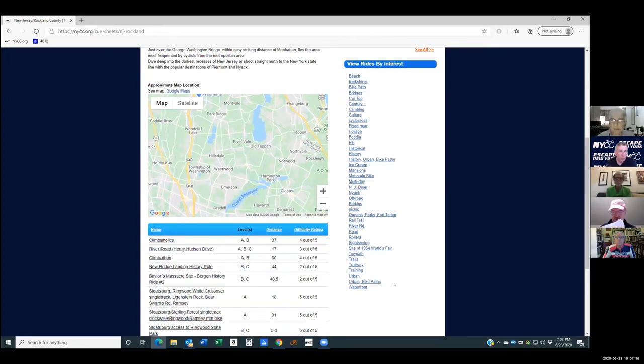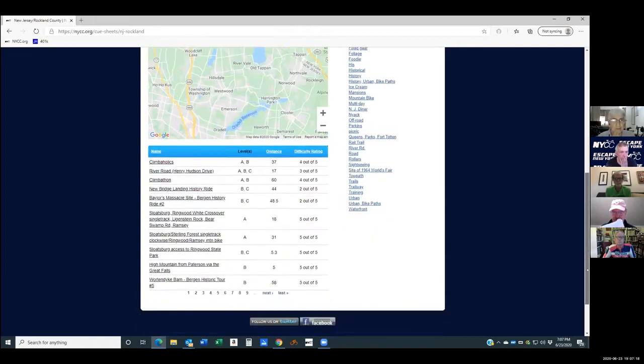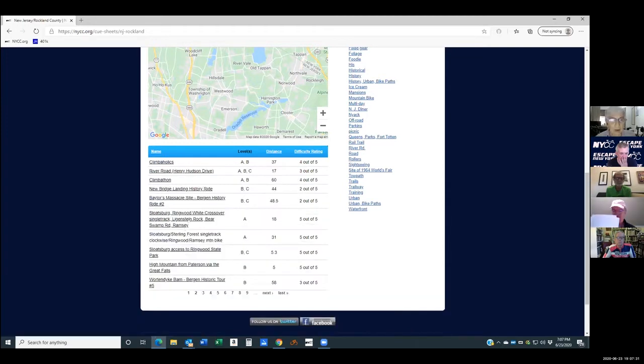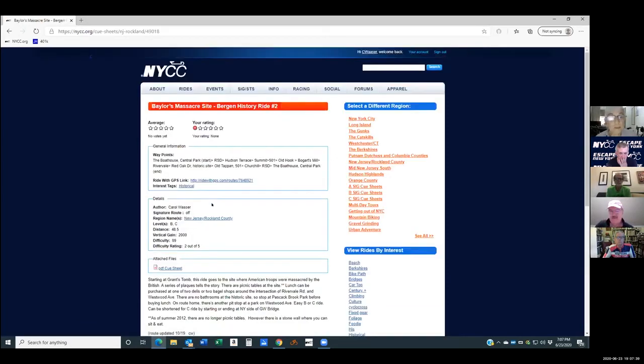Anyway, underneath the map, you'll see a list of rides in that region. And you can see this is a very popular region. We have many pages, 11 pages of rides in this region. We're going to pick one ride. I'm going to choose Baylor's Massacre Site, because I happen to know it. And we'll talk about the route entry in the ride library.